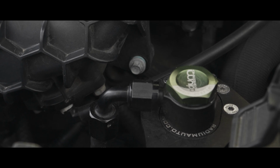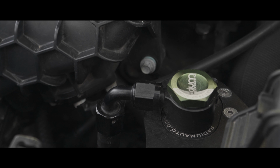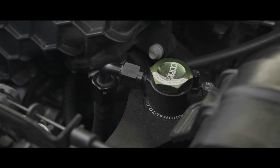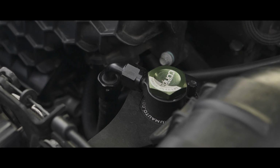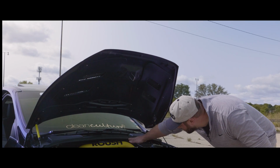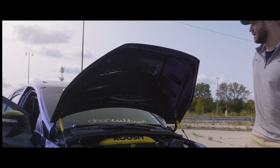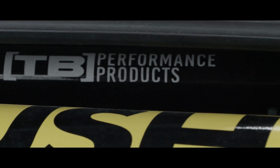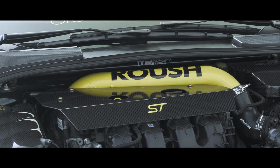I also have the Radium catch can from Radium Engineering. These cars kind of have a little bit of blow-by. It kind of keeps that at bay a little bit more. I also have the TB Performance strut brace up front. It's right underneath the cowl. You can't really see it, but it's there, and it definitely stiffens up the suspension quite a bit.